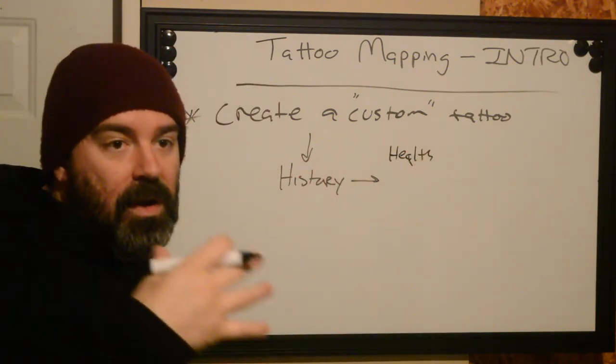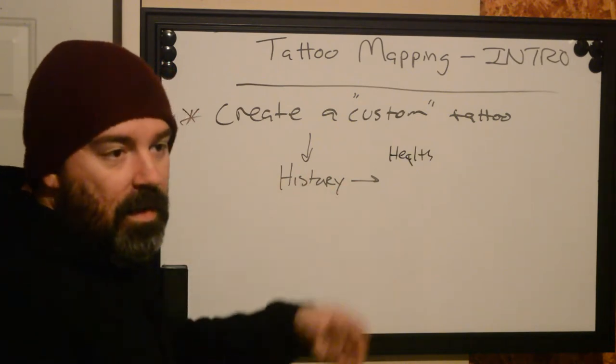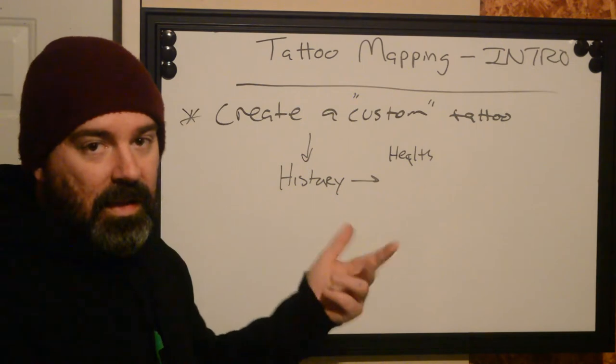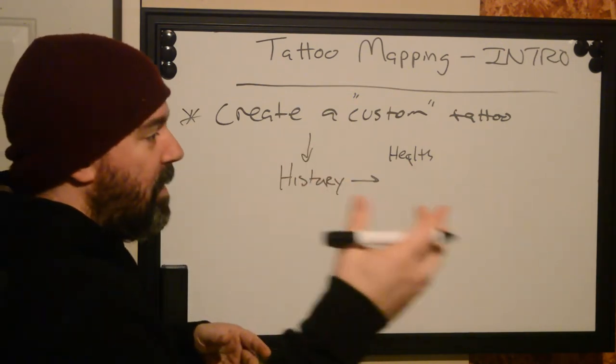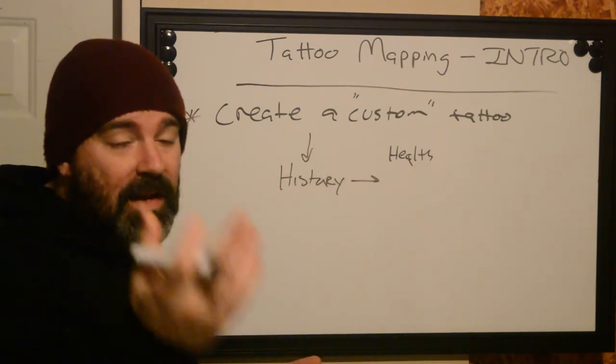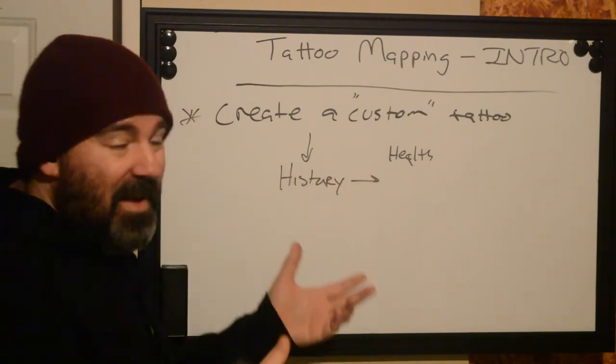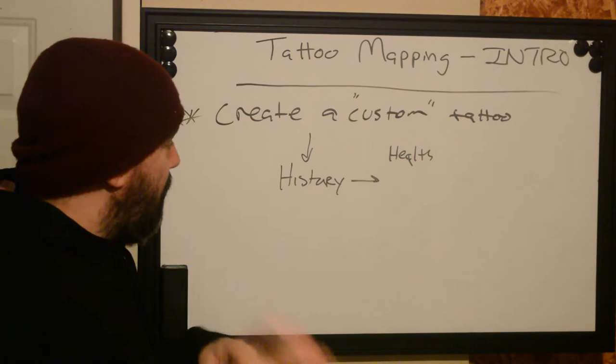Are you generally healthy? Do you have diabetes, blood clots? Have you had a surgery in the past 6 months to a year? Are you currently pregnant, nursing, lactating? Are you planning on getting this while you're on your cycle? Ladies out there, if you're planning on getting a tattoo when you're on your cycle, it can mess up the tattoo and it's way more painful. But we'll make a video about that later.